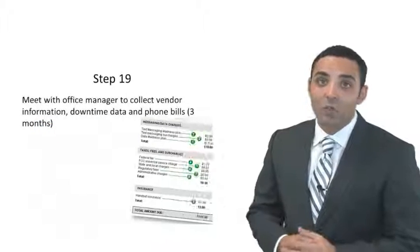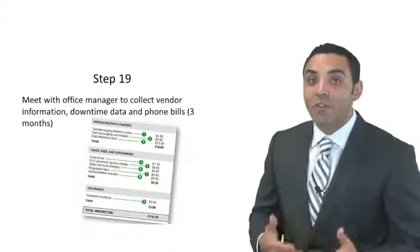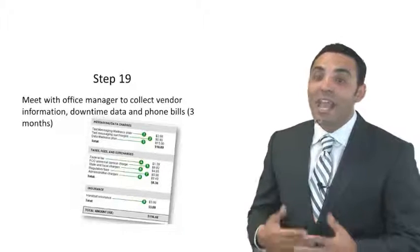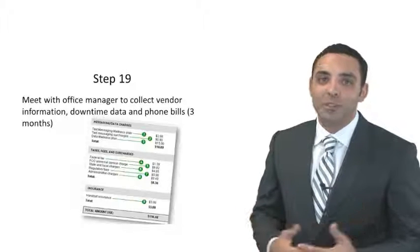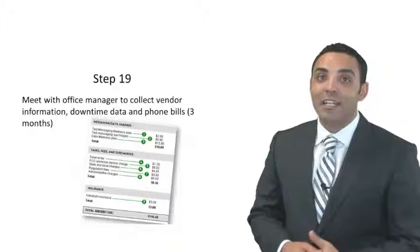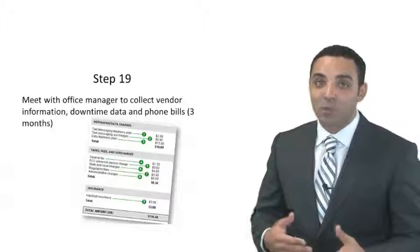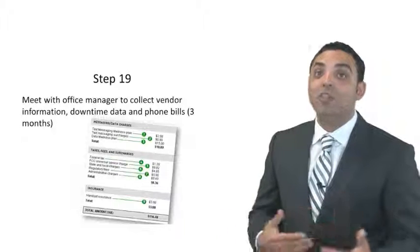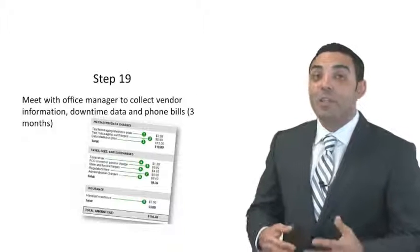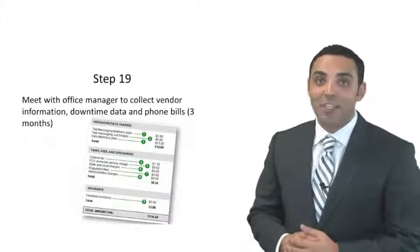The next step occurs when the sales professional meets with the prospect's office manager to collect information on vendors servicing their organization, including how much time it takes to manage them and their deliverables, as well as user downtime and business interruption data. In addition, the sales professional will collect 3 months of telephone broadband bills from them in order to have an analysis performed to determine if there is a better solution to incorporate into the proposal to meet the client's needs. This information is also incorporated into the calculation of the return on the prospect's investment in your solution.